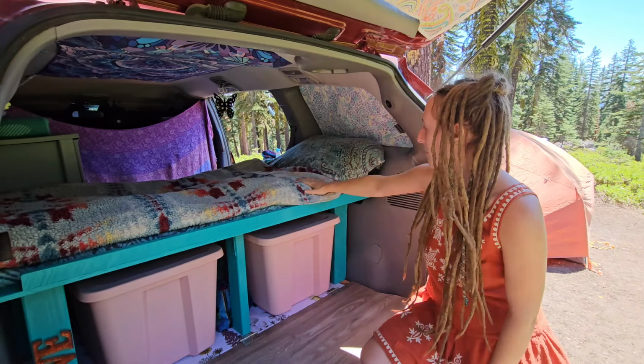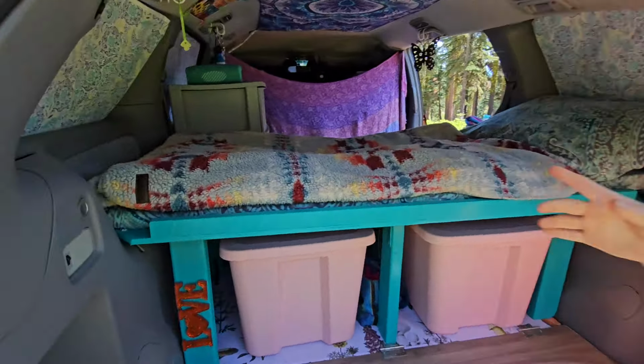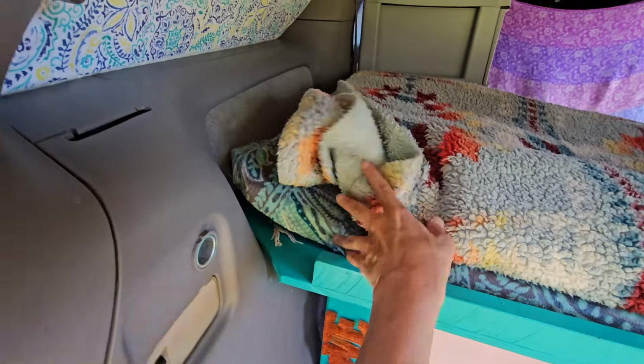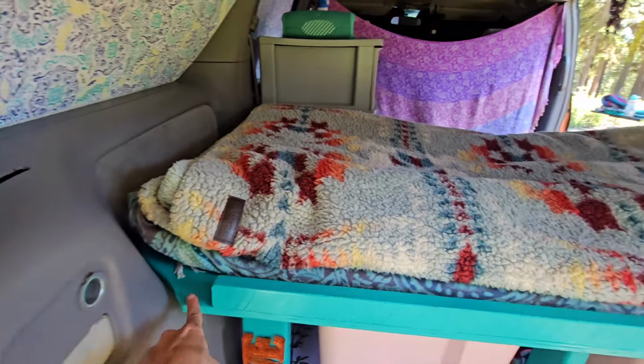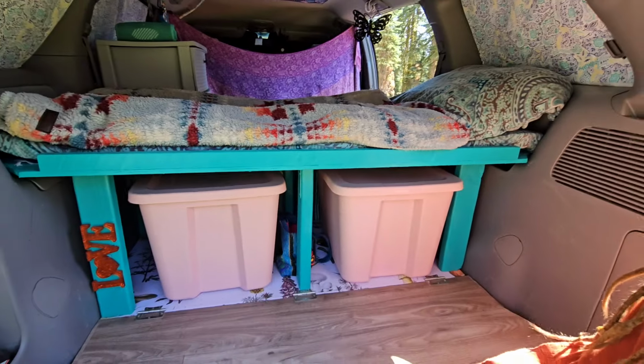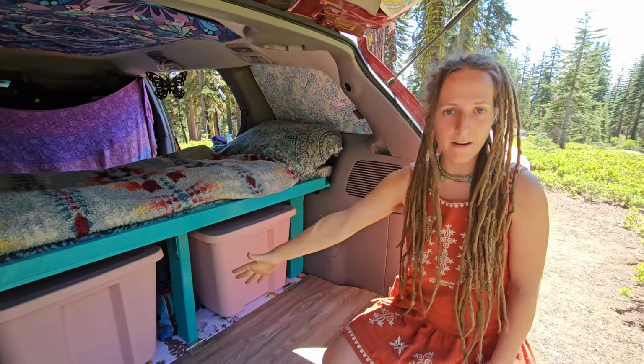But yeah, so this is my bed. I fit really nice and snug, but comfy side to side. When we built the bed, we made it connected over there so that she goes all the way across. Ta-da! And it's perfect. And then it's got a good amount of room underneath.